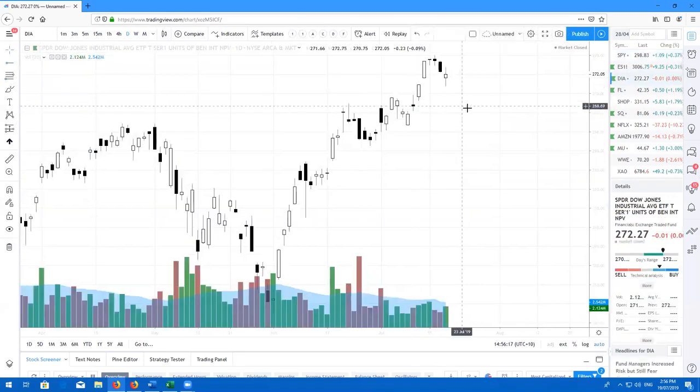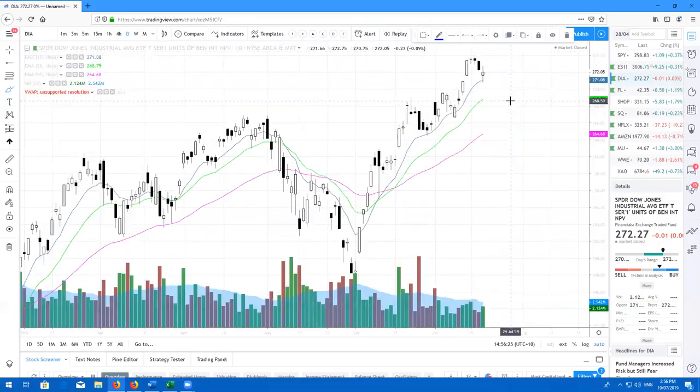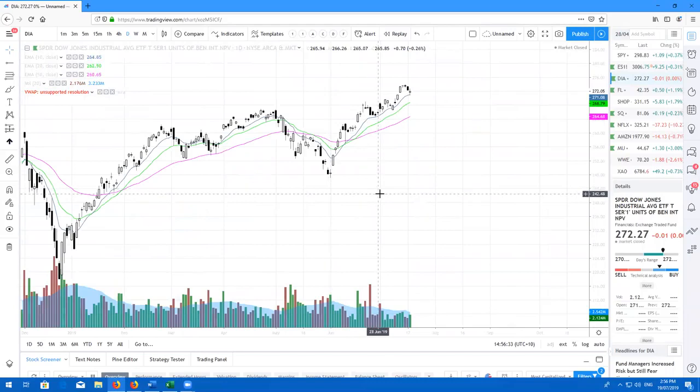Here's the DIA, Dow Jones. We did come back and close this gap yesterday today. And as you can see, we did come straight down to the 10 and bounce. So keep staying bullish on the markets, guys. Like I said, it's not going to be the very top of the market just yet. I don't see anything in particular screaming that we're going to roll over just yet.